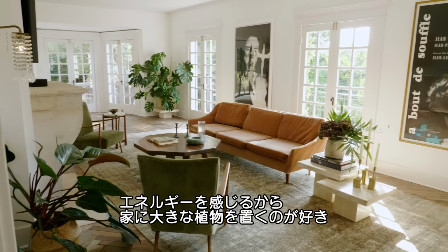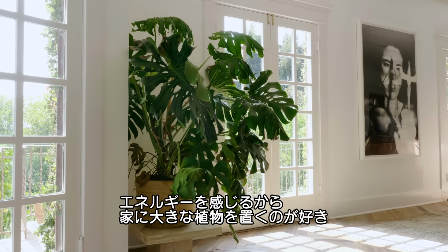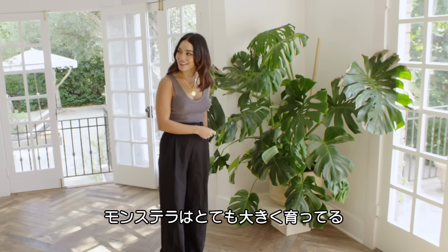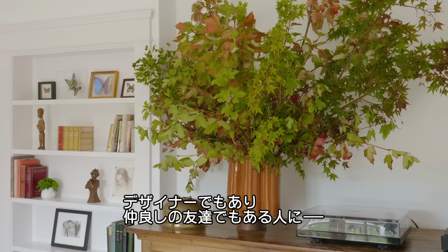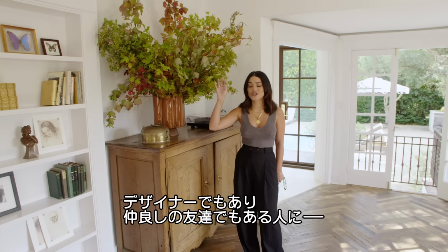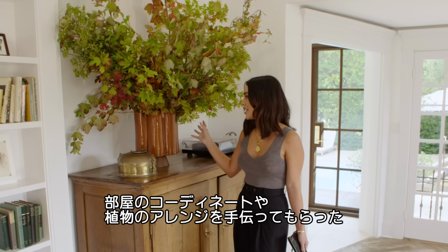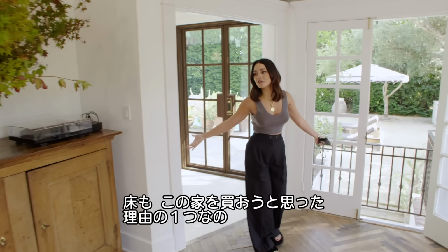I love big plants. I think it's so important to just bring life into your home. As you can see, my Monstera is doing very well, and we just love big, big bouquets. My friend and designer extraordinaire, Chad Wood, helped me and styled this house and put together the most amazing bouquets and arrangements.